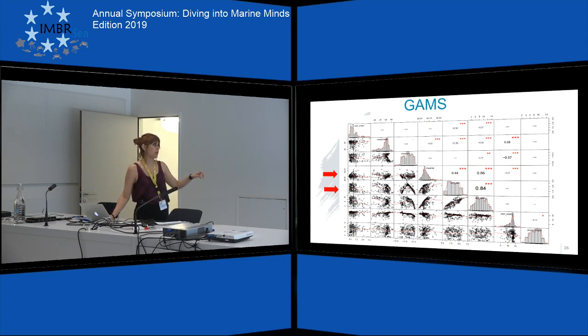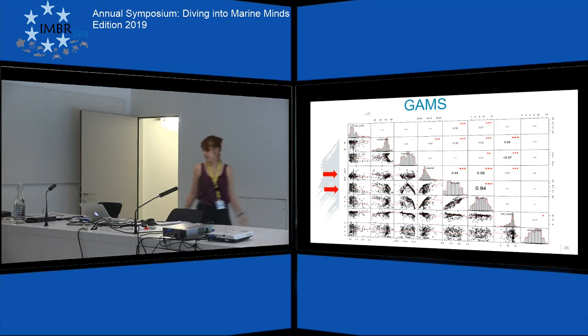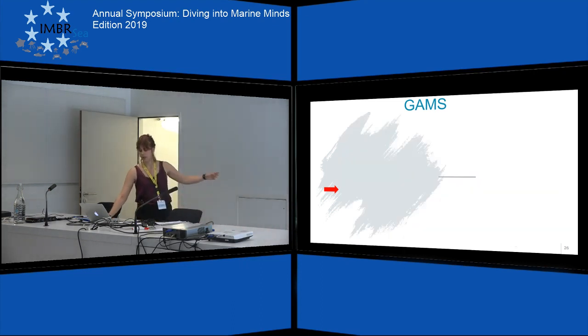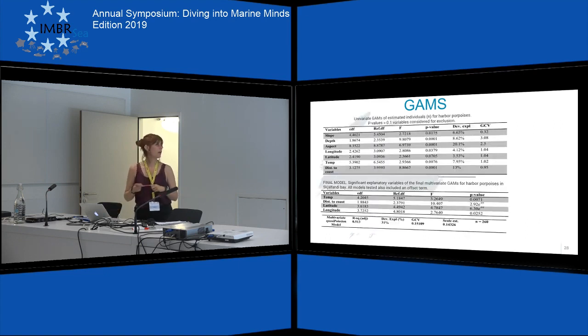Bathymetry was explaining latitude and distance to the coast, and we checked this matrix, where you can see the values that are bigger, with the Pearson test. And we actually saw that depth was significantly explaining latitude and distance to the coast, so we released this variable from the model.